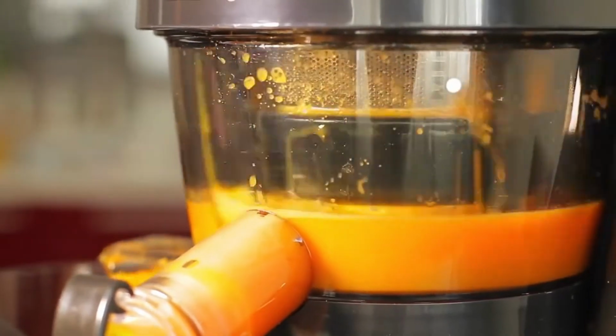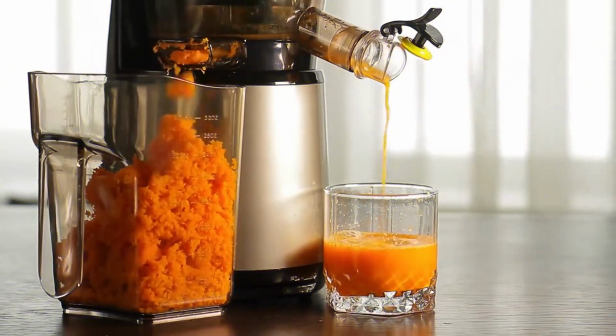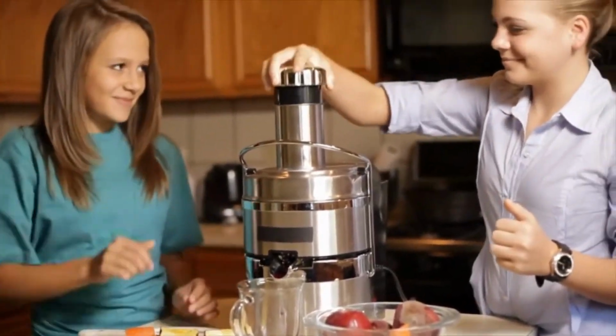And there you have it, some of the best juicers to kickstart your health journey. Whether you're after speed, nutrient retention, or effortless cleanup, there's a perfect juicer for you.